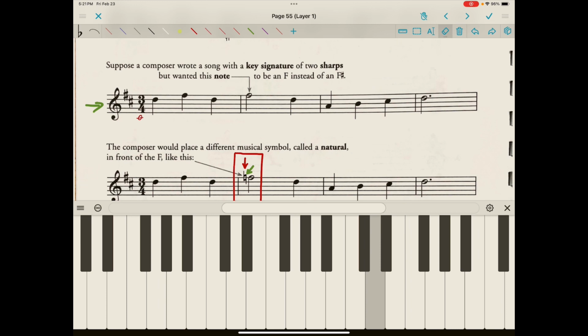So the next step will be just doing that with a nice steady pulse while I say the letter names out loud, like this. D, F sharp, D, F sharp, D, A, B, C sharp, D.